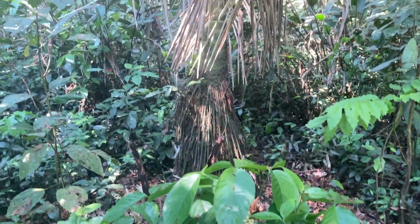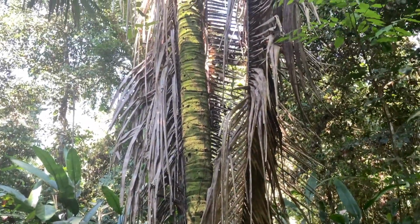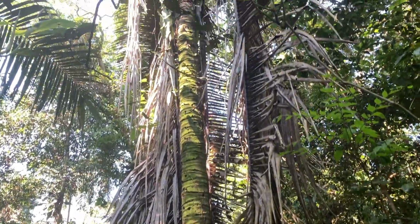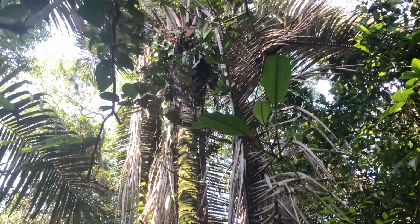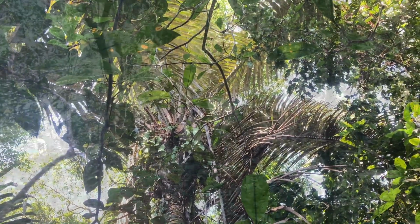Here's another one. This one is another type of medicine. When someone has severe malaria and the pills aren't working, they come to this tree, they take the heart out of the center, they make a tea from it, and it cures the malaria.